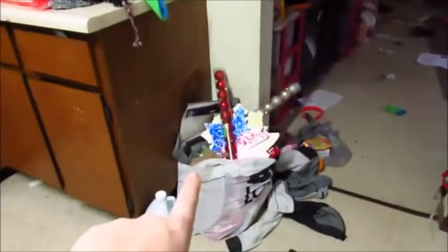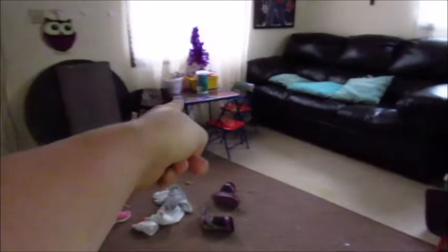This is the kitchen. RIP. Christmas stuff, because we still haven't done that yet. What's that? Entertainment center. This is me cleaning the living room, deep cleaning it and decluttering. So from here to the desk is done.